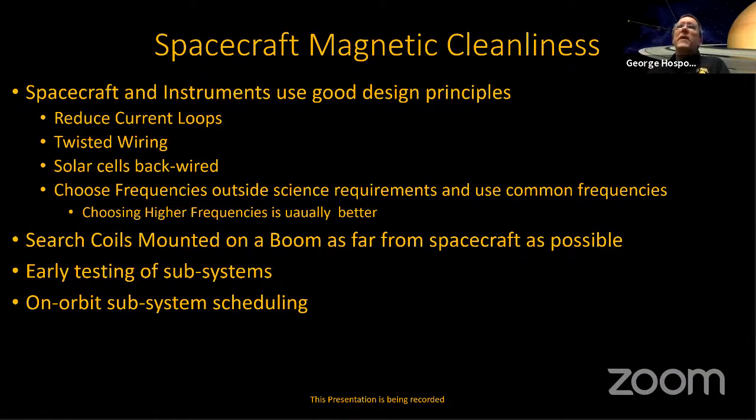We also worry about the spacecraft being magnetically clean. Both the fluxgate and the search coils worry about this, primarily because we're so sensitive. We can pick up such weak signals. The first thing you should ever do if you're on a spacecraft is convince them to use good design principles. And this does not have to be expensive. They just have to think about these as they're designing their instruments or systems.